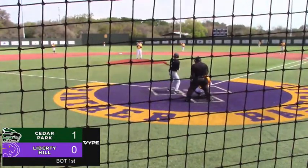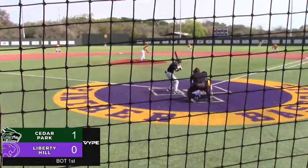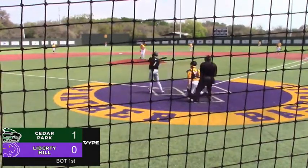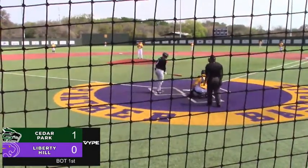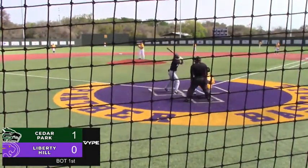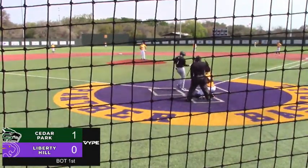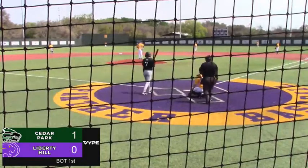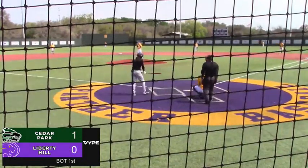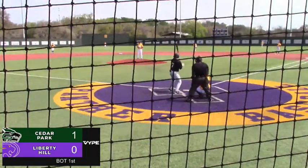Alrighty, we are back here as we move our way into the top of the second inning here. Just getting everything set up, helping my colleague Brad Cohn over there with Cedar Park get connected. Swing and a miss now. 0-2, Cade Neuenschwander working quickly in inning number 2.